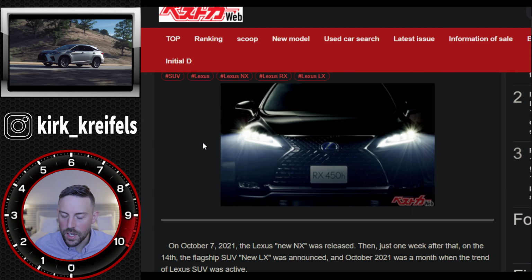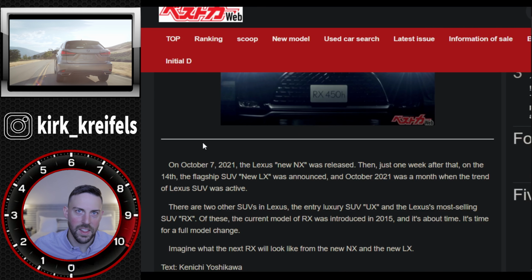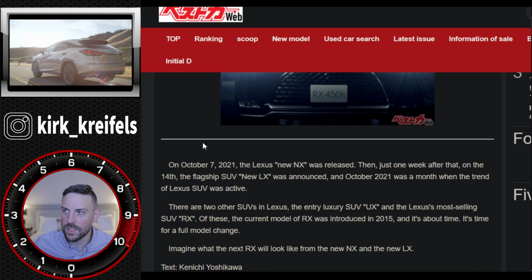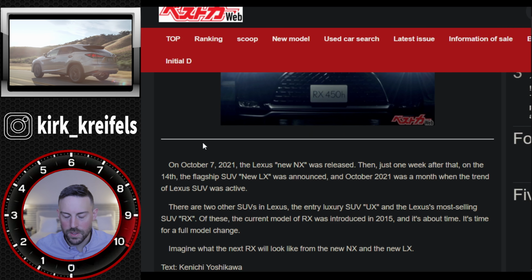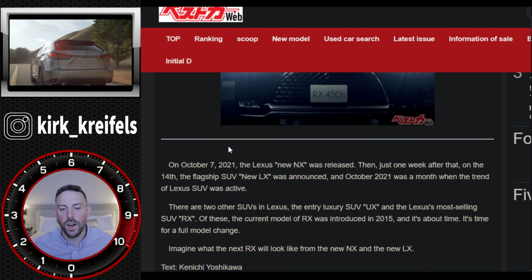It'll be on the TNGA-K platform, which is the Highlander, the Avalon, rest in peace, the Camry, the Lexus NX, the Lexus ES. I could keep going. So there are a ton of different vehicles. I mean, the RAV4 is probably the best-selling vehicle on the K platform.